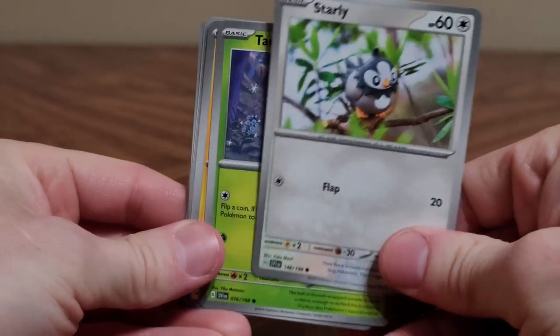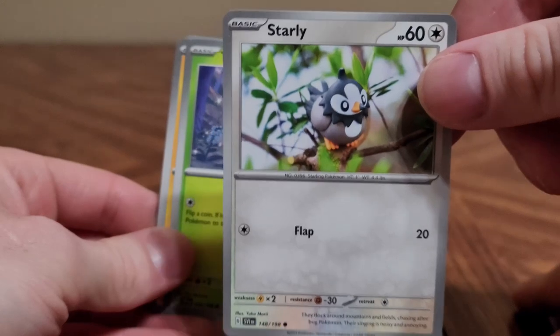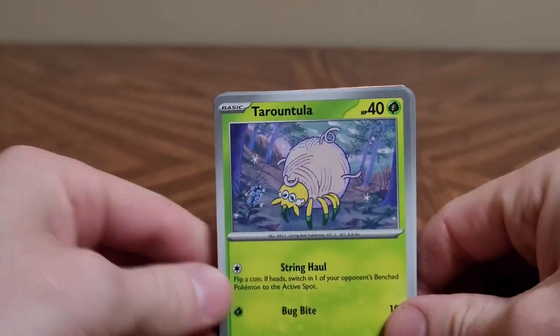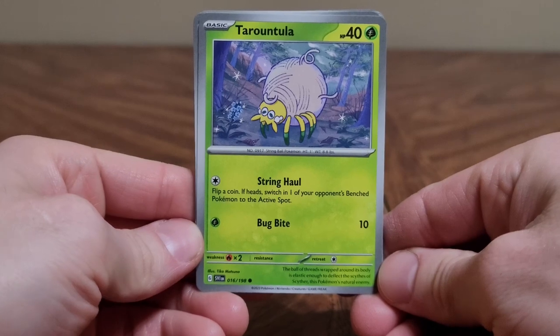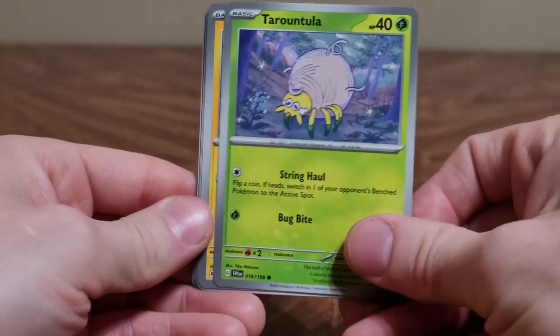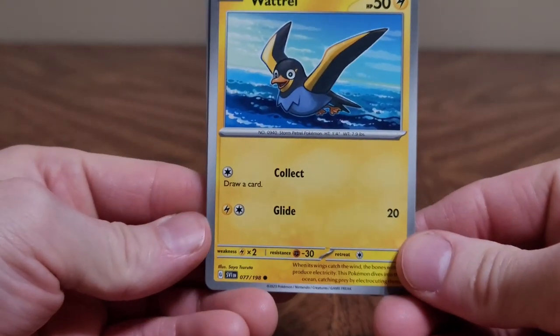This reminds me of the shiny Starly that we caught in Legends Arceus. We should do something with that in one of the games. Oh man, it's a Tarantula. Oh yeah, because it's round? And then its evolved form, Spidops. Get it? Because it drops? It's a Wattrel. Oh, wait, no, that's not the evolved form.